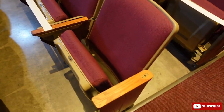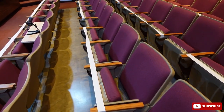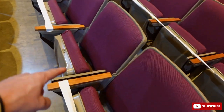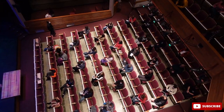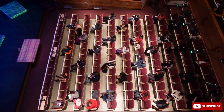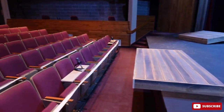Because, look at these seats. People are only able to sit, it's like a checkerboard. Here's a seat, nobody can sit here, somebody can sit here. So our house doesn't seat a great many people. This is like a 25% capacity for us. And so much smaller shows this semester until we get the green light to do otherwise.